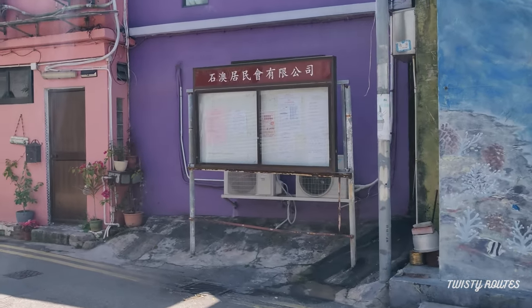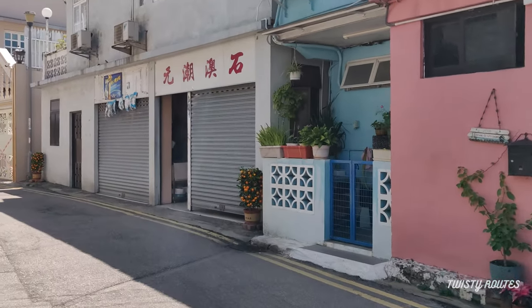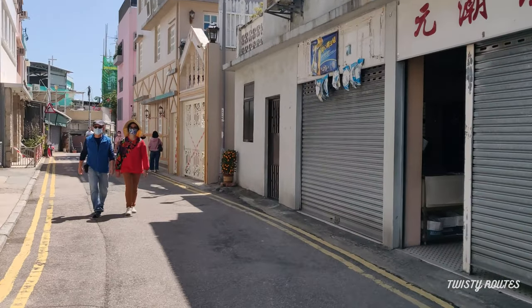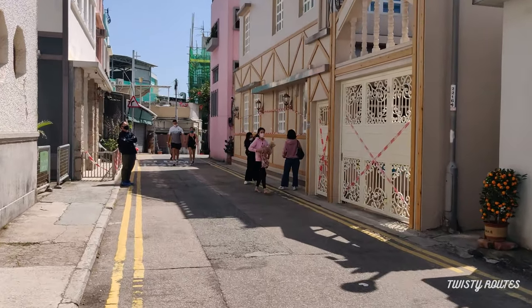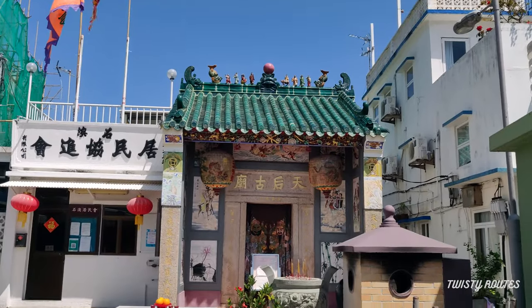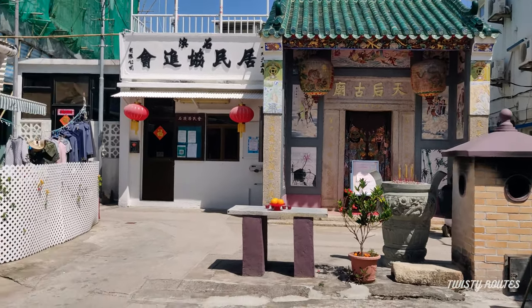After getting off at the last stop, our plan is to walk through this beautiful village and explore the colorful houses. There is also an old Tin Hau temple that was built in 1891.